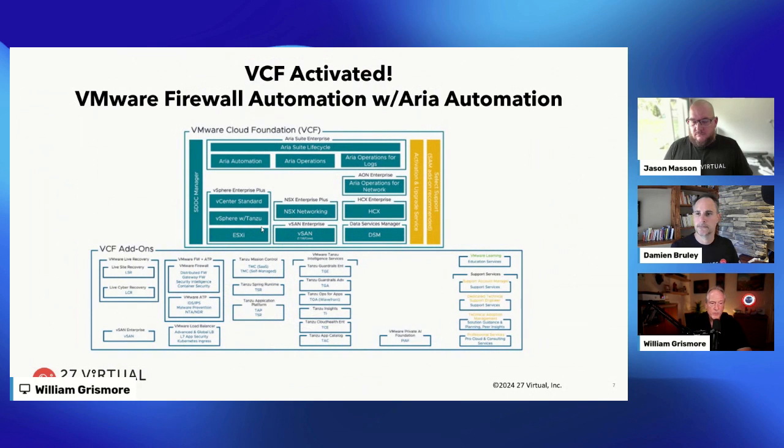Within the stack, the VMware by Broadcom mantra these days is VCF. There are different bundles, like an Essentials kit and a VVF kit. But if you want to get all the bells and whistles, you have to go with VCF. VCF includes the key components that we're going to talk about today: Aria Automation and standard orchestration with vCenter, Aria Operations for Logs, and Aria Operations for Networks, which many of you may know as Verni, potentially.